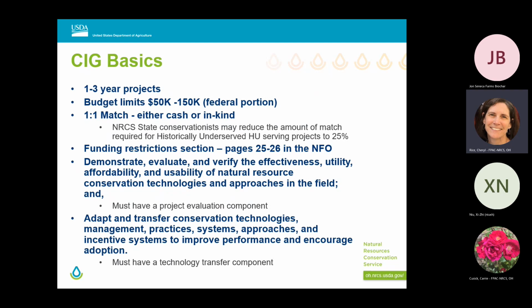Another component that needs to be in your project is a technology transfer component. What that means is whatever you learned in your project, even if it was learning that things didn't work well, we want that information and that conservation data and analysis and response to be shared back with our staff and really a larger audience as well. That would be great.